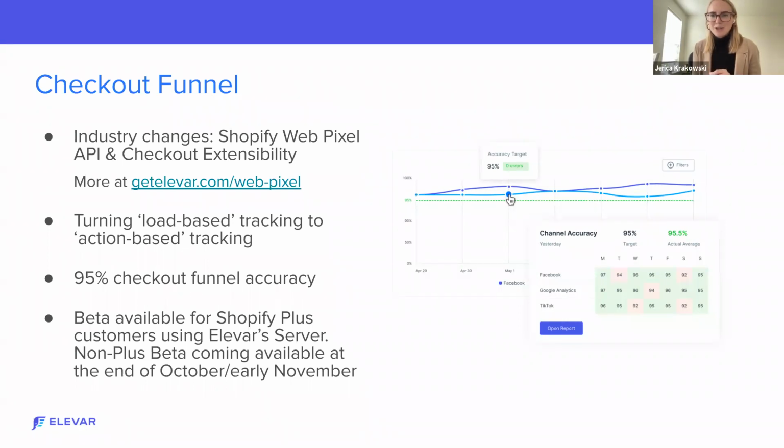Now, Shopify Non-Plus merchants, you're probably raising your hands like, couldn't this help me too? I like where your head's at. So we do have a non-plus beta for this coming out at the end of October, early November. So really soon, you'll also be able to take part in this beta and track the checkout funnel events you probably weren't able to track before. Now you will be able to.